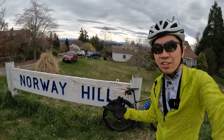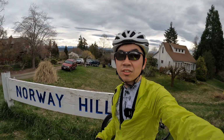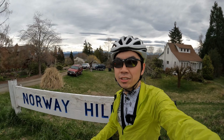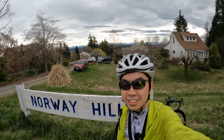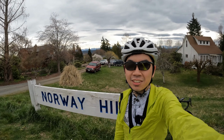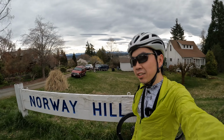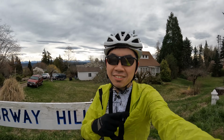Hello, so I'm here now at Norway Hill. This is the fourth hill, probably one of the more memorable ones due to its taller height at about 450 feet. But yeah, you get some awesome views here on the east side as you get on top. And just the many switchbacks and turns that you see makes this one definitely a memorable one of all the climbs. But there's still more to go, and you're more than halfway there, so let's see what else is on the road.